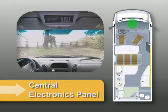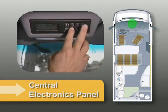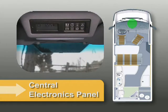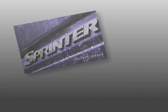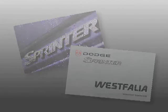The central electronics control and display panel is located in the cab above the interior lamp. It allows you to monitor and adjust important motorhome functions such as water supply, electricity, battery condition, auxiliary heater, and cool box. You'll want to refer to your owner's manual and motorhome supplement for in-depth information about the central electronics control and display panel, but here's a brief overview.